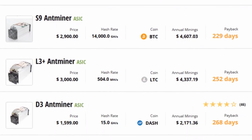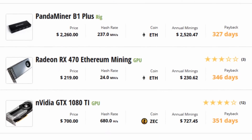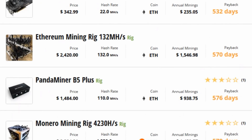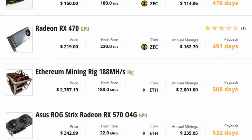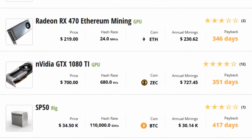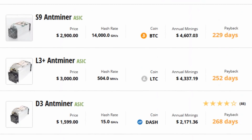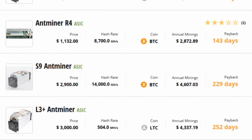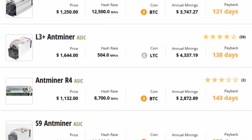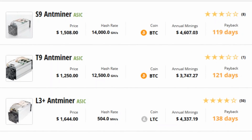As we scroll down the list here, you can see the days get quite large. You have to mine for some of these pieces of equipment the entire year just to pay back the initial investment. So before you pay back that investment, you will essentially be making no money on the piece of equipment. So in analyzing the equipment, I went through and essentially picked out the best piece of equipment here. Again, up top is the S9 ANTMINER, the best piece of dedicated hardware for Bitcoin.